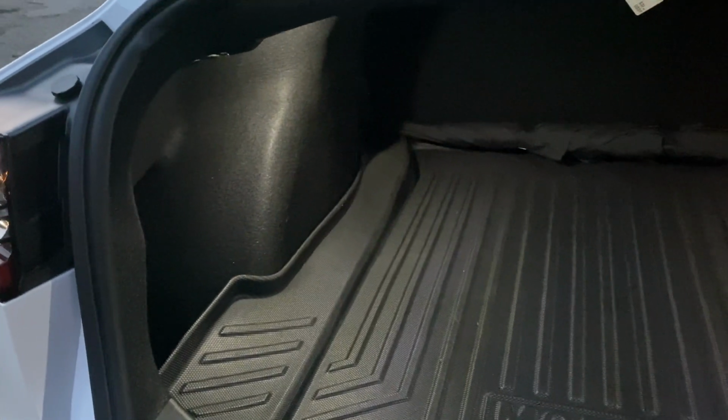If you need even more space, maybe you haul a lot of gear for your job or your family has a lot of supplies and you go on road trips, the Model 3 definitely has less space than, let's say, the Model Y. I don't think a lot of people talk about this as well when we're talking about point number 2 when it comes to space: the roof height.